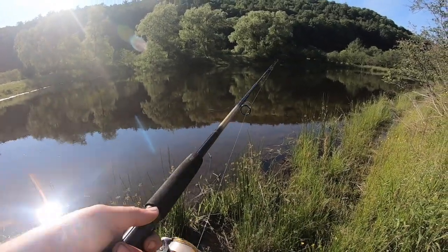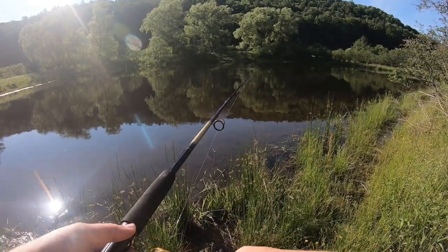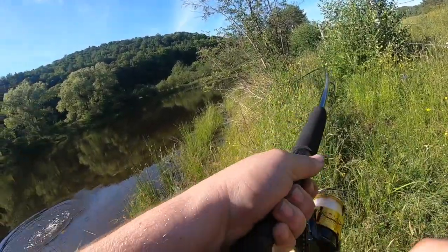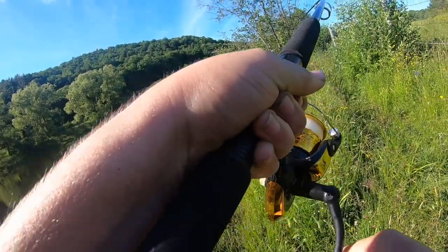He's trailed it a couple times now. Maybe he just doesn't like that close to the bank, so. There we go. Got him that time. Get up here. Whoa, whoa, whoa, whoa. Get out of that weed. Get out of that stick.